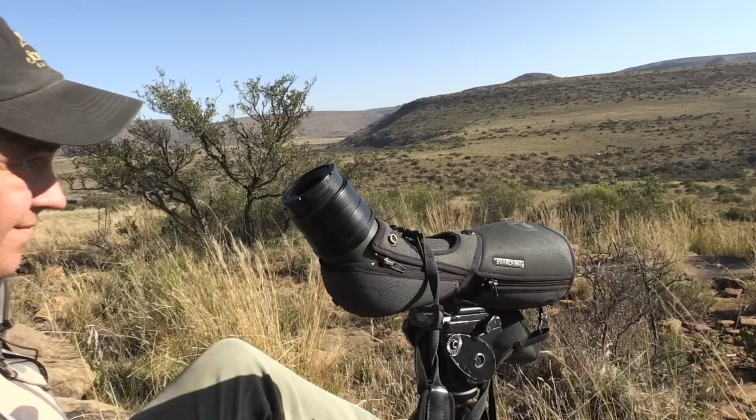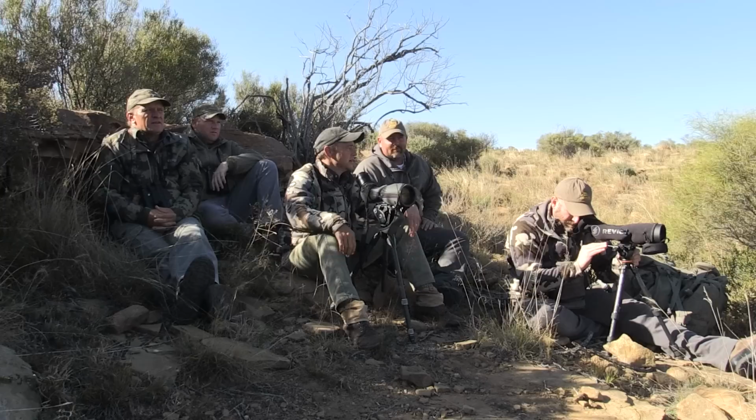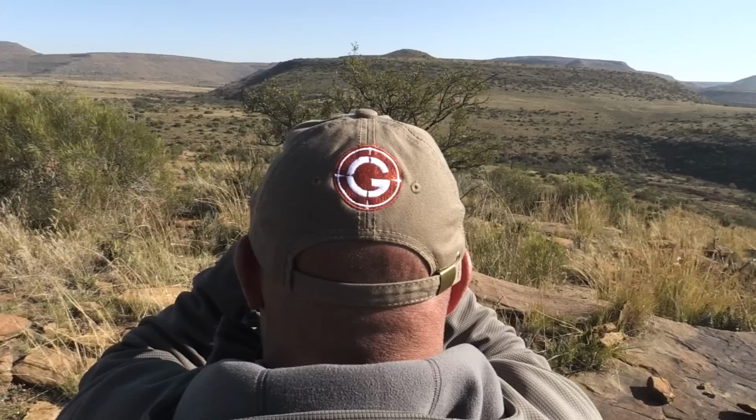Chase, yesterday to today, slightly different terrain. We're up in the high country. We've climbed the plateau into the Great Karoo, and we've come to visit one of my very good friends, Neil here. And he's our man in the Karoo. For the last 20 years, he's been managing our areas up here. And today, we're actually in a completely new area. We've never hunted here before. All this is new to me. So you and I are about on the same footing, yeah?